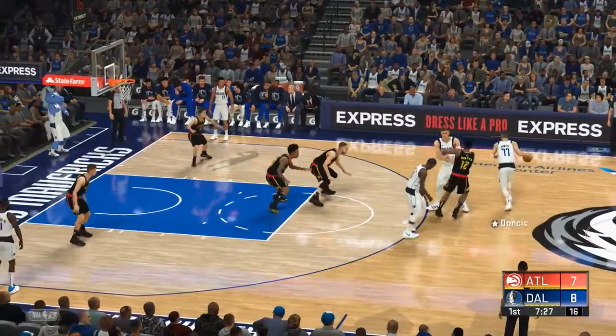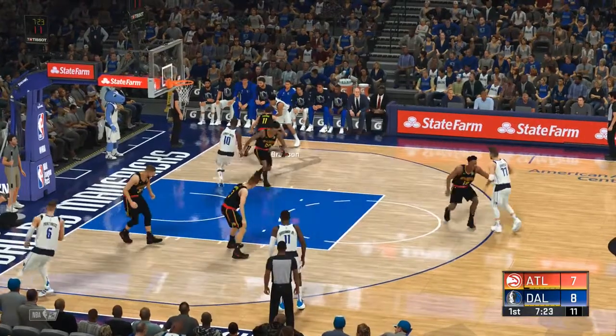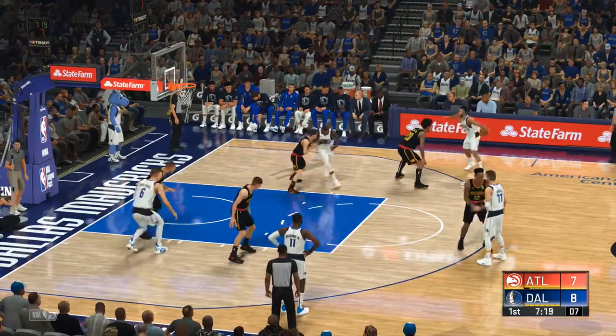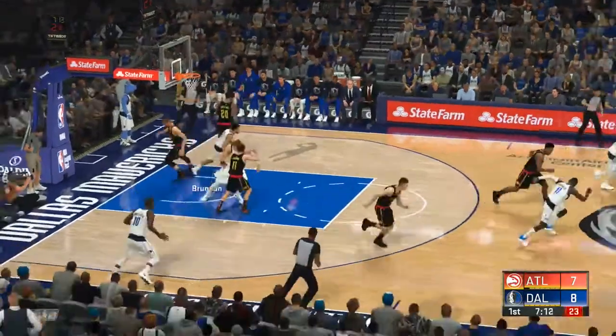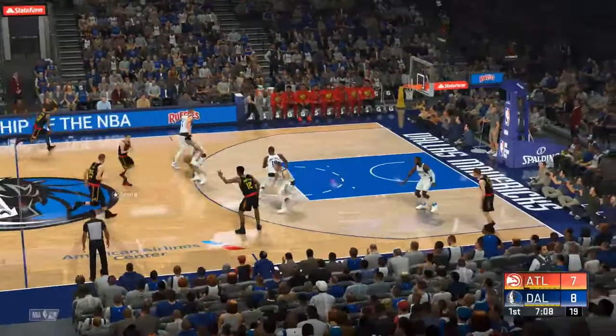Now, here's Doncic, guarded closely, and Brunson has it in the corner. Shot clock at 6. A floater, Len with the block. Pass to Hunter.